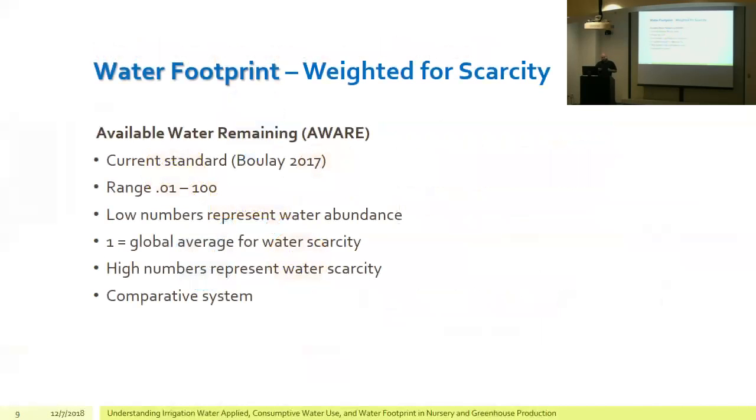So when you weight water footprint, the current standard since last year is this AWARE method. It's supposed to refer to available water remaining is what that stands for. And it's a collection of indexes that are applied on a monthly basis to watersheds around the planet. So if you have a water scarcity index of 1, that's saying that that watershed at that moment in time has the global average for water scarcity. Small numbers represent water abundance, and very high numbers represent water scarcity in this kind of comparative system.